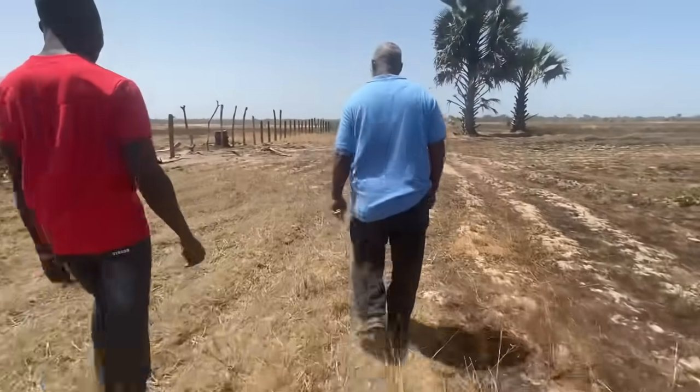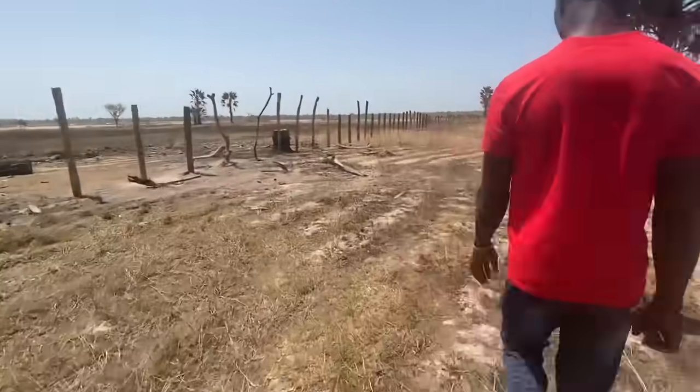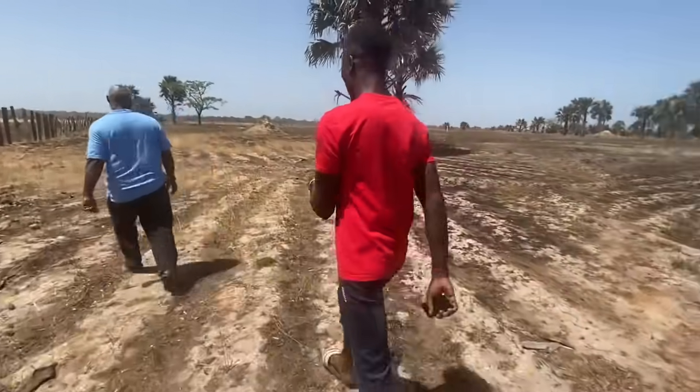Let's get around and show you. So anyway, we're still going two rows, closest to the fence as possible. That'll give me some playroom over there.